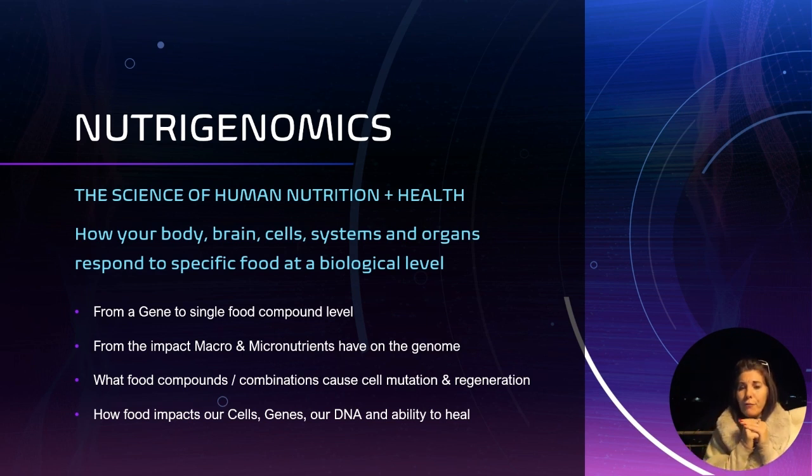Super important: if we're wanting to regenerate cells, if we're wanting to get cells to do a certain thing like reduce inflammation or regenerate themselves very, very quickly if we've been very unwell, or digestion cells, we want them working optimally, then we need to be thinking about what we're doing with macro and micronutrients. What food compounds and combinations can cause cell mutation, inflammation, damage and disease and rapid aging, and which compounds and combinations do not? What creates cellular recycling, apoptosis, which is programmed cell death? What programs genes to express themselves in an anti-aging, anti-inflammatory, antiviral way? These are the things that nutrigenomics shows us, and it is super exciting information to have.